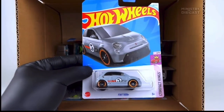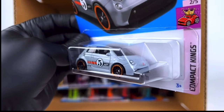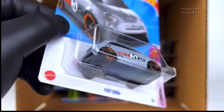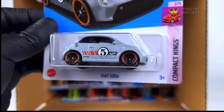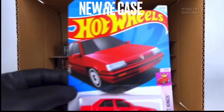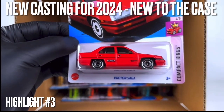This one's licensed though. This is the Fiat 500e, done in a glossy light grey colour. Does receive side tampo as well as front tampo. It also has some black wheels with a nice orange chrome lip. I know a lot of people won't be that interested in that car, but it's still a cool one. And yeah, I'm really happy to see that. That is returned from the previous case though, not new for this one.